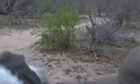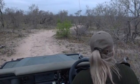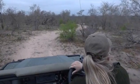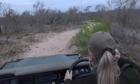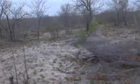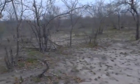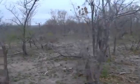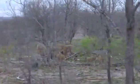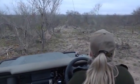Now we need to try and follow these lovely lions. Right. This is going to be interesting. Hope you're ready to do a little bit of off-roading today. And they're going down into a drainage line, it seems. Sort of back towards that big drainage system where we had Karula and her cubs the other morning. So I'm going to try and keep ahead of these lions. This is sort of my only option. It gets quite thick up ahead.